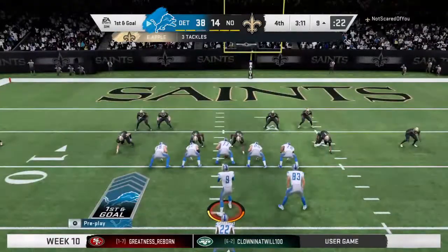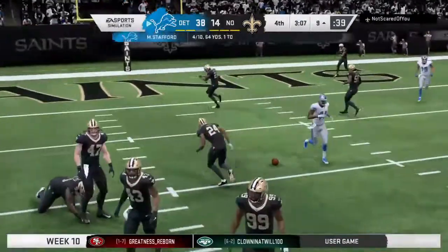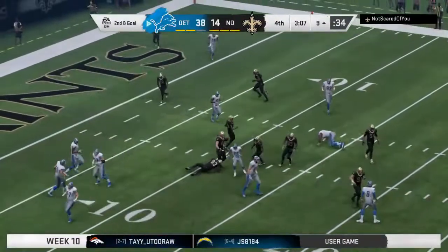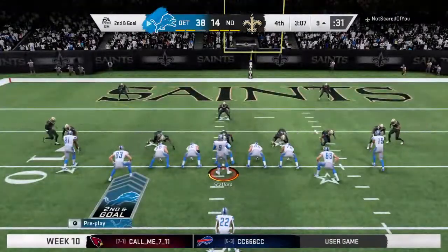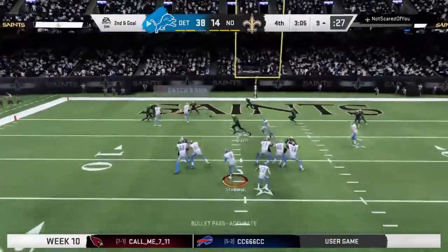Now it's Stafford, and the tip there altered the ball flight, and it falls incomplete. It'll be 2nd down. It's always a battle. Who's going to win on 1st down, the offense or the defense? Let's face it, if you've got the ball, 4 yards or more on 1st down is what you're aiming for. They tried to throw for it there. Nice effort to knock that one away and bring up second.